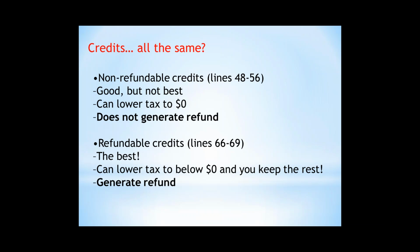However, if a person is eligible for a refundable credit, that basically means that the refundable credit is treated as a payment of tax, and if the credit is greater than what's owed in tax, then the taxpayer can receive the difference and the IRS would then refund the taxpayer. Let's see how this works. It's a little bit easier to explain with an example.